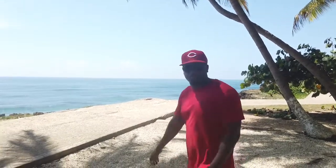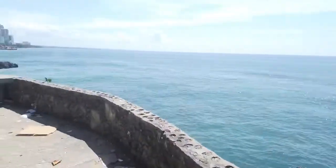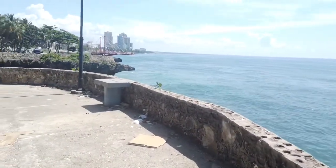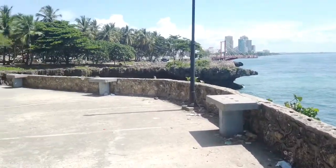But this is a quick view of the Malecón area in the Dominican Republic. This is Santo Domingo. So, a short view of what you get to see in this Malecón. This is the Malecón area in Santo Domingo.